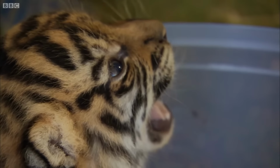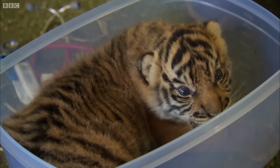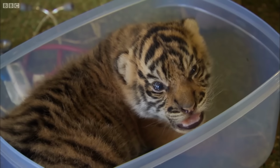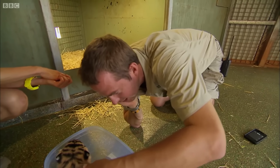There is an awful lot of pressure, you know, first and foremost, because these guys are so important to not only us here at the zoo, but also to the breeding program, potentially a lot of eyes around the world that are watching what we're doing and making sure we do a good job. We'll give it a good go, hey? We're giving it a good go. You're so fluffy.